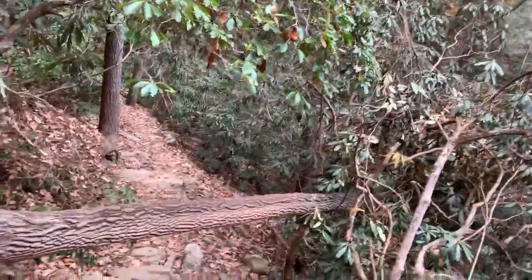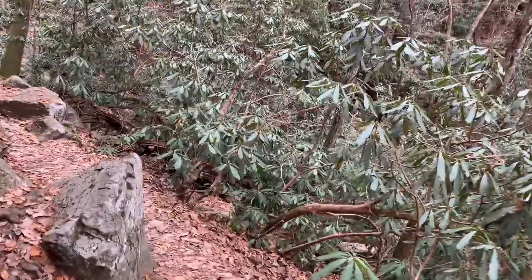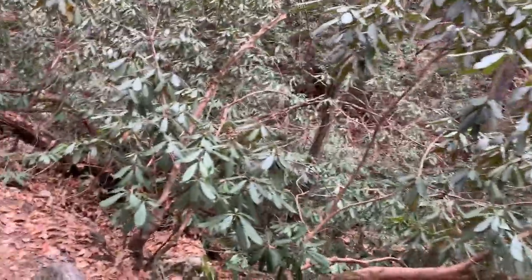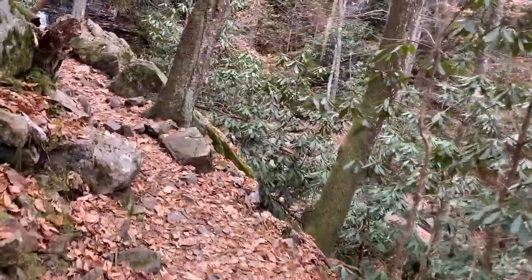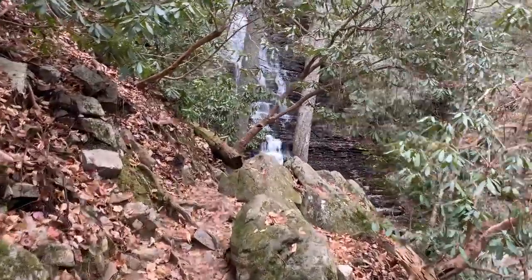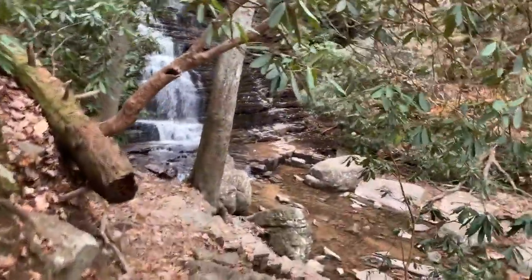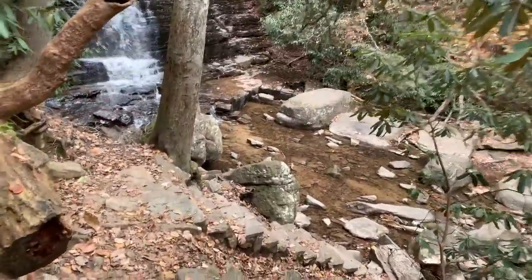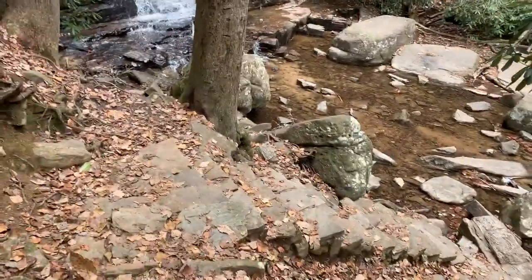I remember having to figure out how to go around this tree with a backpack on full of gear last time, and I'll have to do that again. After the downed tree, the path continues on. Still moving closer to the falls now, as well as down. Now you actually go up a little bit as the falls first comes into view. Kind of disorganized right here, but at the very end, there's a nice rock staircase.